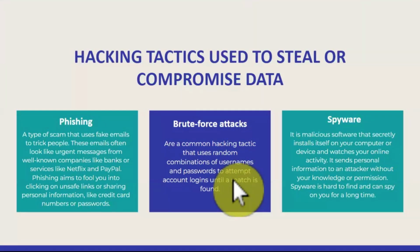Brute force attacks. These are a common hacking tactic that uses random combinations of usernames and passwords to attempt account logins until a match is found. And lastly, here we have spyware. This is malicious software that secretly installs itself on your electronic device and watches your online activity. What it does is that it sends personal information to an attacker without your knowledge or permission. Spyware is regularly hard to find and can spy on you for a long time.